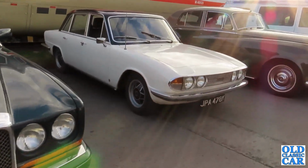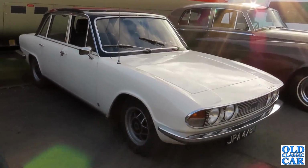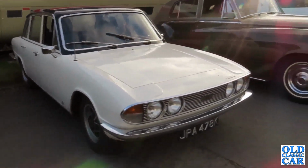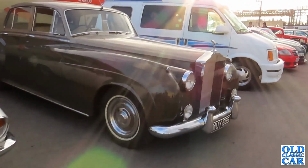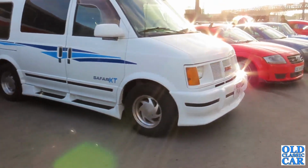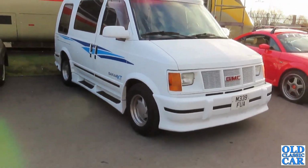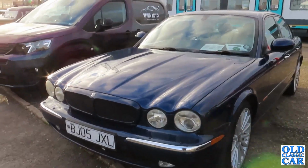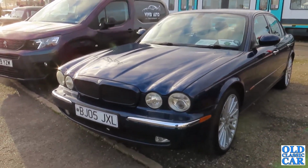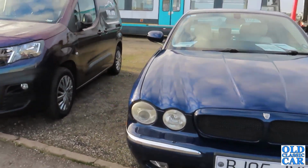There's that Triumph 2000 again on the alloy wheels, two-tone. This appears at one or two local events, as does the Rolls Royce alongside. This is an interesting GMC, sort of campervan, M registration. Dad's a fan of his X350 XJs, so I better include a quick snap of this one. Very smart blue colour.